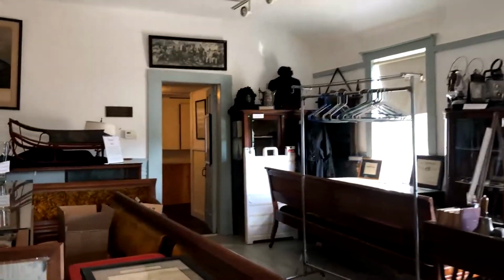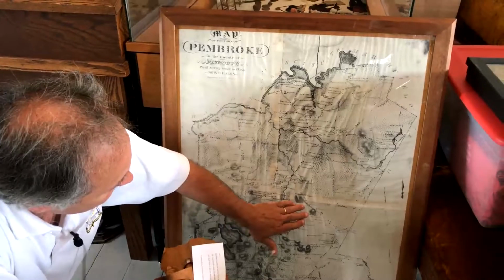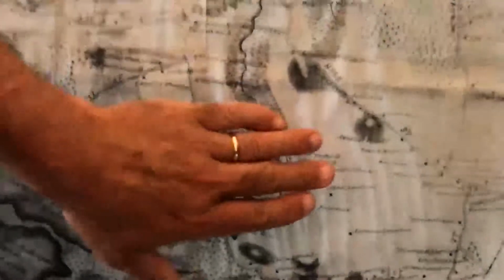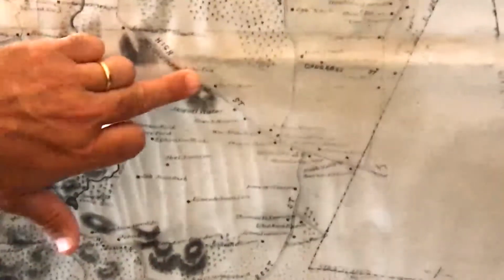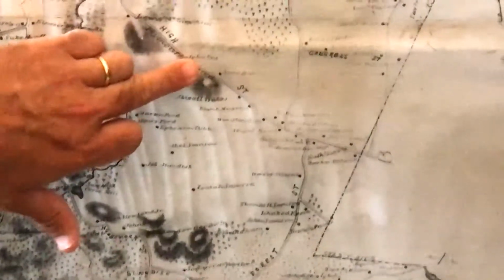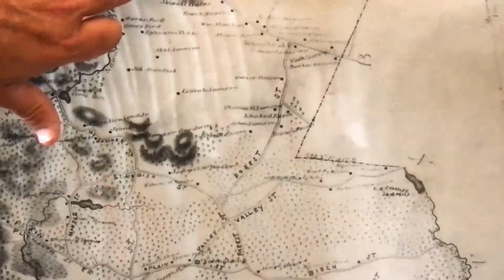This map is one of the maps we use a lot. When we're doing research for people that inquire, we often use the maps to find out where somebody lived. In this case, this is on High Street. John Cox, his daughter, was one of the first teachers of Pembroke. So this would be close to where Mountain Avenue hits High Street.